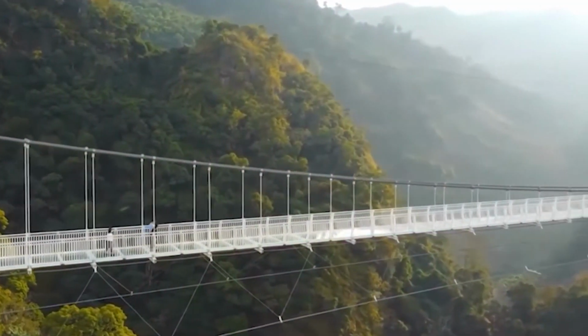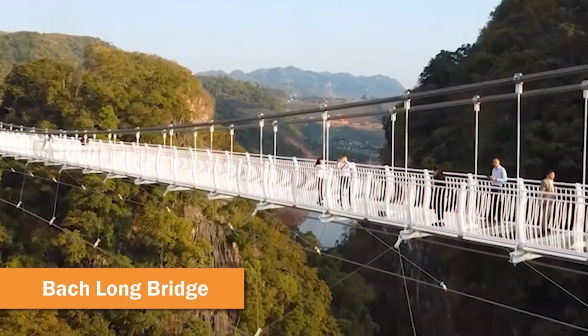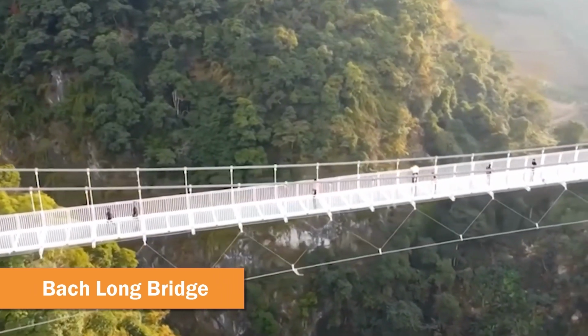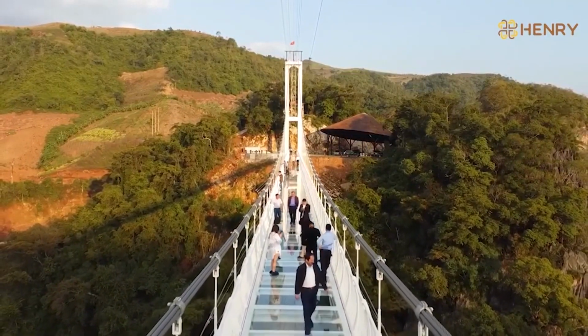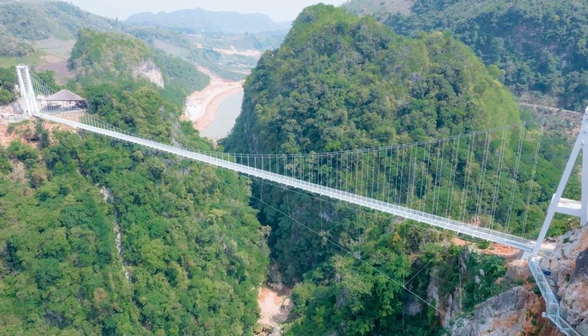It's time to visit our last amazing bridge. If you're afraid of heights, don't look down. Welcome to the Baklong Bridge, the longest glass-bottom bridge in the world. Baklong means white dragon and is one of the many glass-bottom bridges all over the world. So, what's all the fuss about this one? It's over 2,000 feet long, around 6.5 football fields.